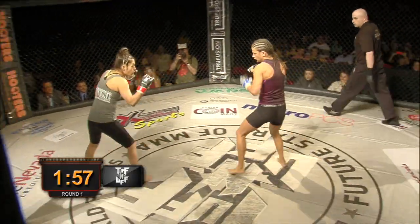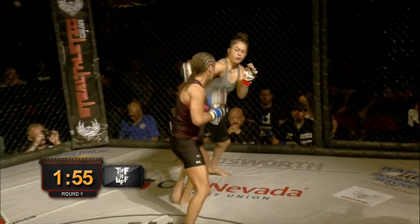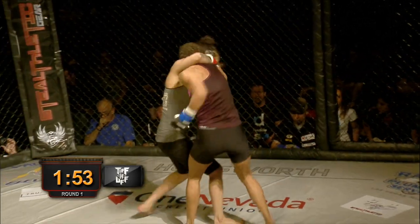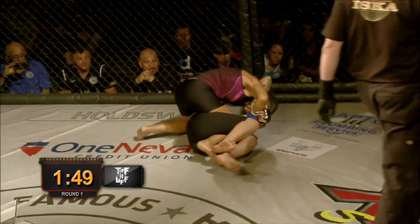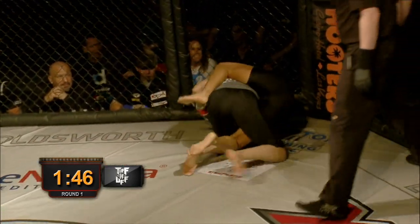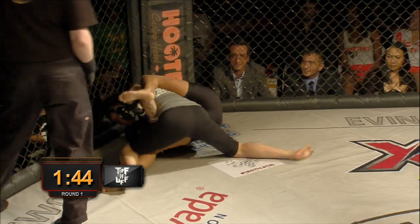It does look like Bruckner wants to lead the dance here. Yep. A couple leg kicks there thrown by Trevino, didn't do much. Body shots, takedown. It looks like she has a mount position, or nope, half guard now. She could probably take that back from this position. Oh, but she rolled and came on top though.